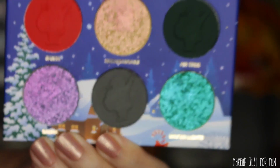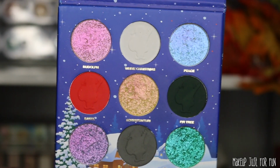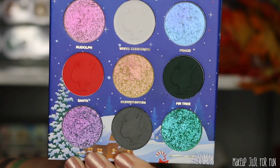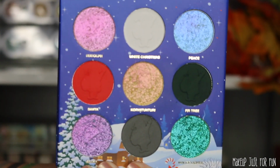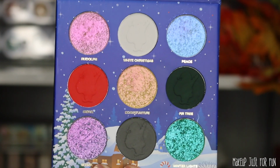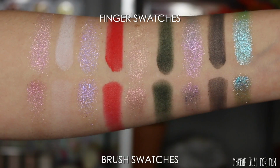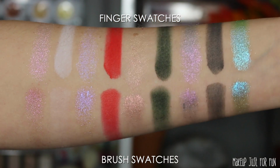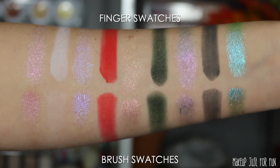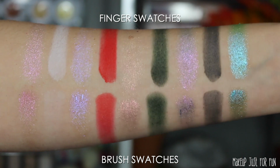Now, I'll tell you, my initial reaction to this color story when I first opened up the palette and when I first put all the swatches together was that it felt weirdly disjointed, like 2 ideas had just sort of been smashed together. But I will say, the more that I have experimented with mixing the toppers and the matte shades together, the more it sort of comes together for me.